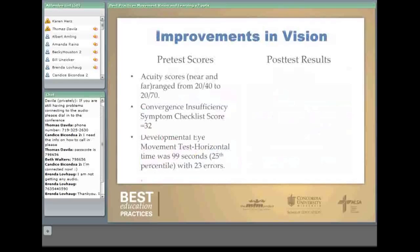Convergence issues, the score was only a 5. And the eye movement test got his up to the 84th percentile with only 4 errors. There were improvements in reading.